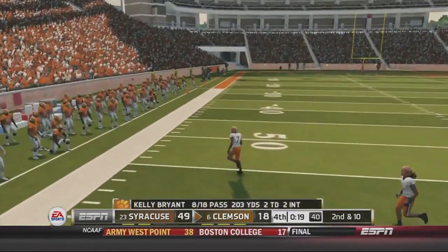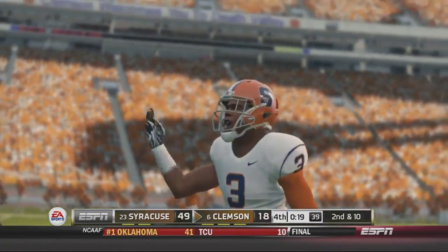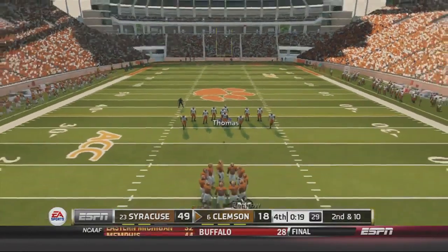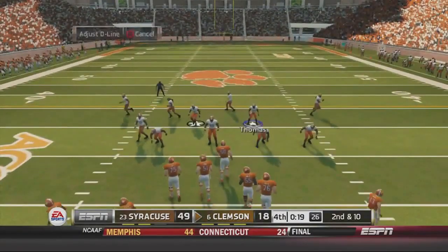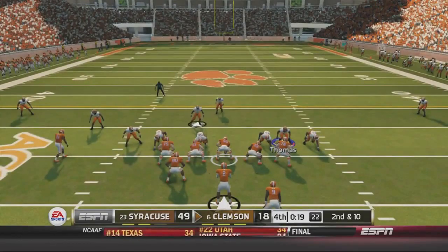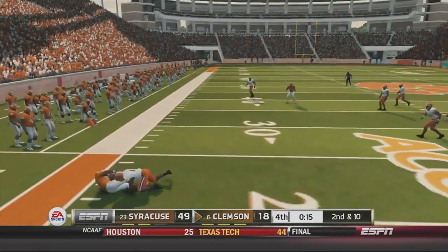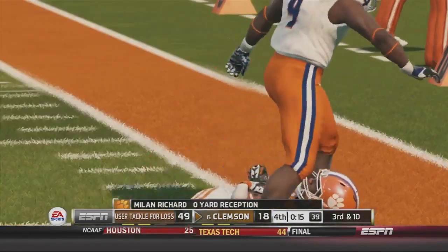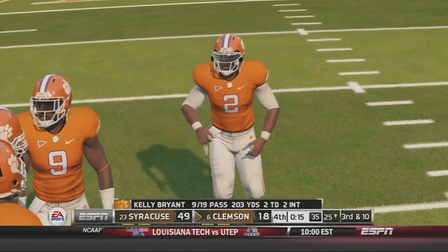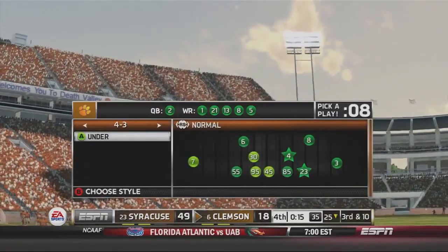He gets rid of this one. The pressure that Syracuse has been bringing all night continues to prove effective against the Clemson Tigers. Well, here I think the quarterback needs to be a little bit more patient in the pocket. That way he can allow his receivers to get downfield a little bit before he throws it.